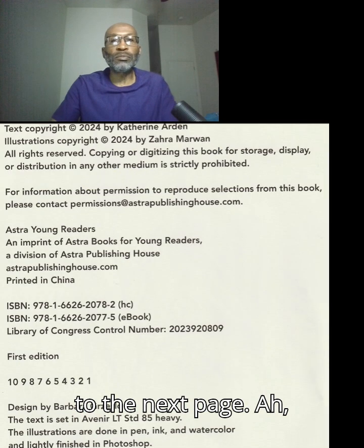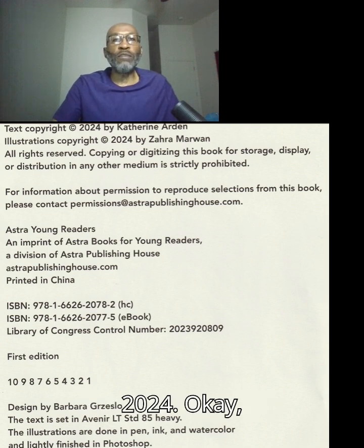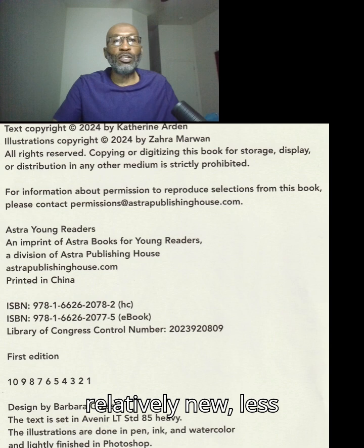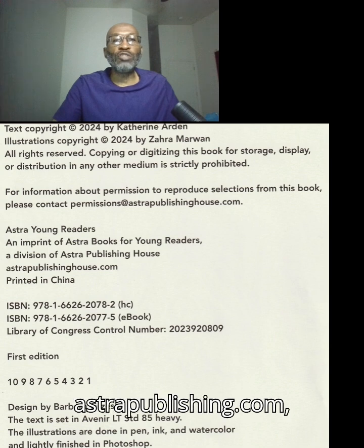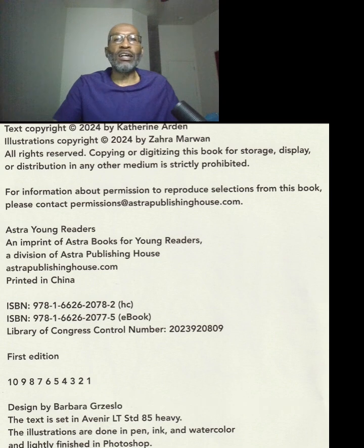Going to the next page. Here's our copyright page. And this is a new book. Look at this, 2024. Okay, relatively new, less than a year old. Very cool. Astra Young Readers. And so you can find this book on astrapublishinghouse.com.